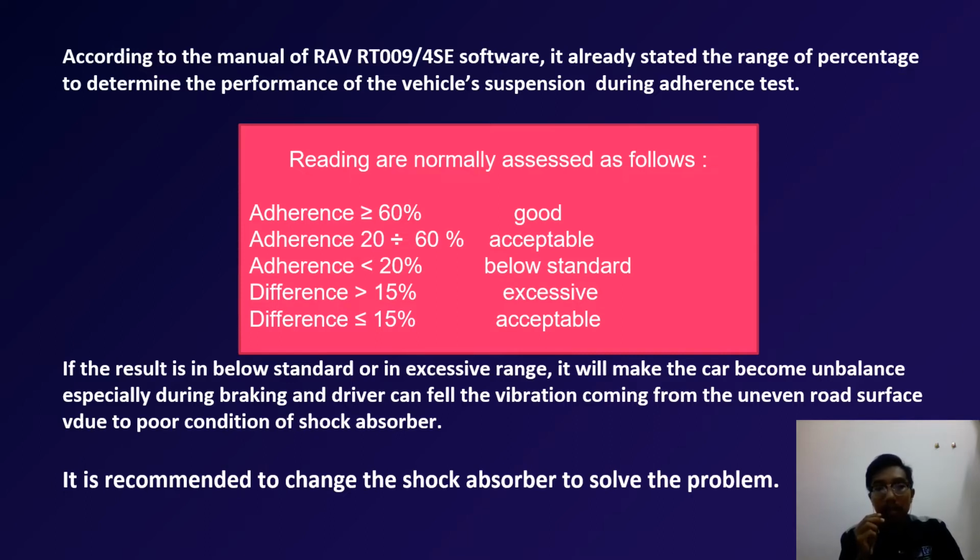Adherence greater than or equal to 60% is good. Adherence 20 to 60% is acceptable. Adherence smaller than 20% is below standard. Difference greater than 50% is excessive. Difference smaller than or equal to 50% is acceptable.